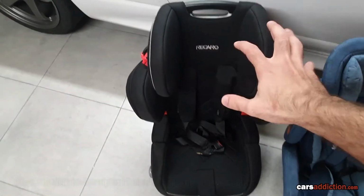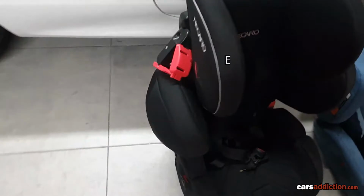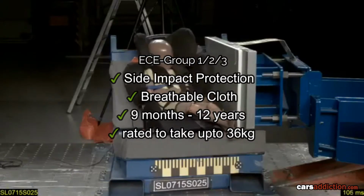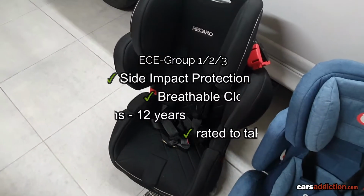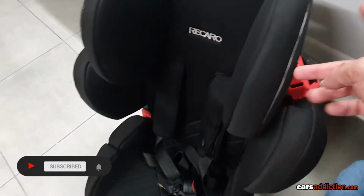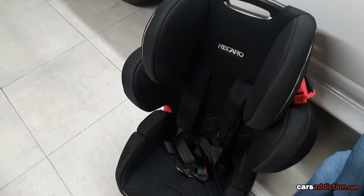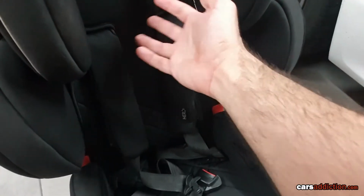We've gone for the Recaro Young Sport Hero, and it's considered one of the best car seats for kids in the industry. It has side impact protection, the cloth is breathable and fire retardant, and the head rest is adjustable. It's good for 9 months up to 12 years, with a capacity of 36 kilos, and it's one hell of a seat. One other thing I like is the seatbelt latches that hold the seatbelt in place to give you time to put it all around, so the seatbelt doesn't continuously get locked, which is a very annoying thing with other car seats. And I like that these paddings are fixed in place and won't slide down and bother the kid's neck. So that is a good point.